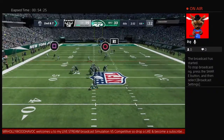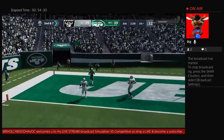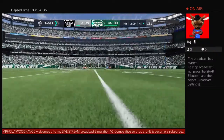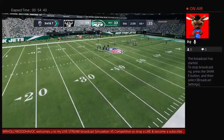From the 44, Darnold. He's going to look deep for Perriman. And that's going to be incomplete. Good effort there trying to take a shot, but it's third down. Despite the lead here in the fourth, they're still taking shots. Not content to sit on this lead at all.